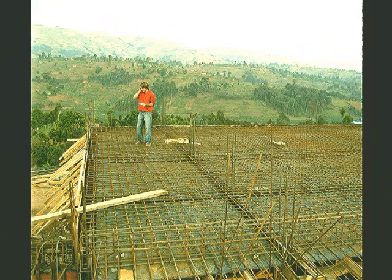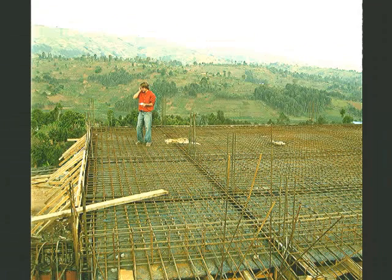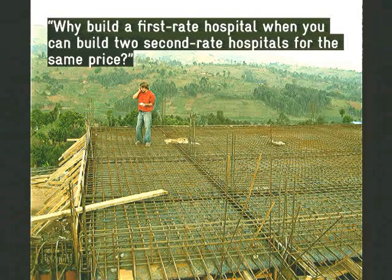Cody was an amazing guy. He worked really closely with the community. When he came back after a 10-month fellowship, he presented the work of the Butaro Hospital and the vision for an architectural model of healthcare solutions to his firm, Hart Howerton, a large planning firm. After the presentation he was asked, Cody, why build a first-rate hospital when you can build 2 second-rate hospitals for the same price?